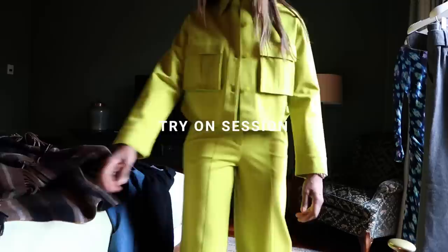Great. Just tried this on, this trouser set, and it's gorgeous, like a lime, chartreuse green yellow. This is probably the truest color of it. I really like it. It's like a boxy cropped jacket with the front pockets and the matching trouser. It's so good. It's so good.